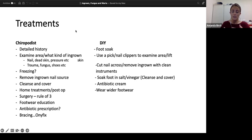What you guys can do is, if you know you can't get in to see someone, it's an ingrown, it's infected, as I always just say, soak the foot. So get some table salt or vinegar or Epsom salt. Those are three different things, but they all have very antiseptic properties, and soak your foot for 10 minutes. And a lot of times that alone will help soothe the pain. Use something sterile, like a sterile gauze, to wipe away the area.